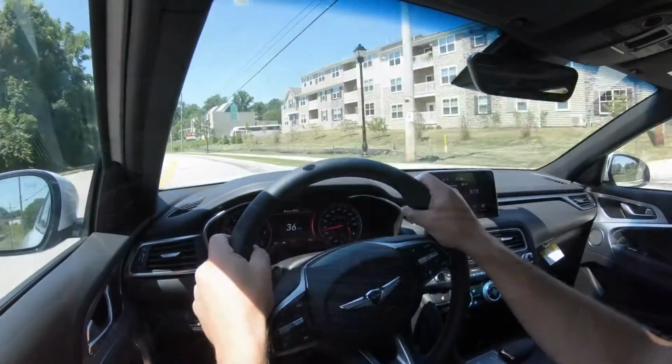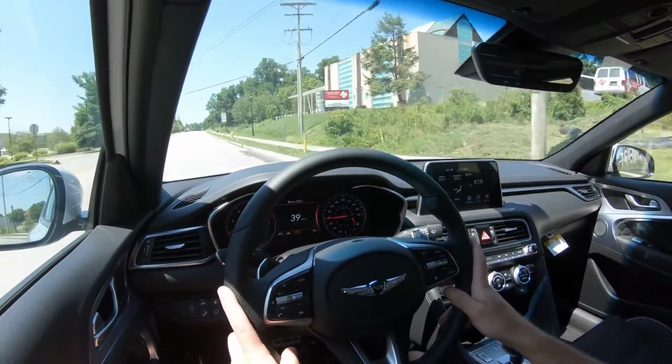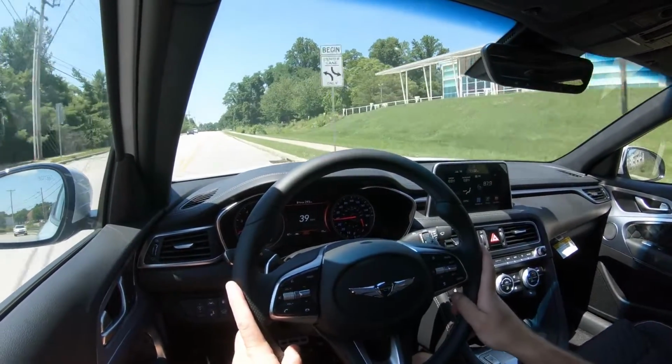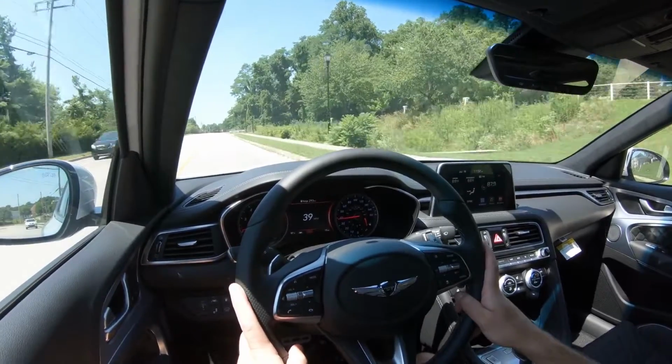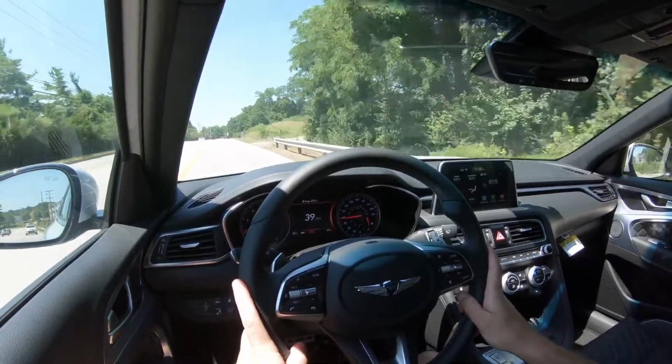Also, rain sensing windshield wipers come standard across the board. So essentially, when the G70 detects any kind of even mist or rainfall, it's going to automatically turn on those windshield wipers. So it's just one less thing you have to worry about. So it's definitely a big plus there as well.